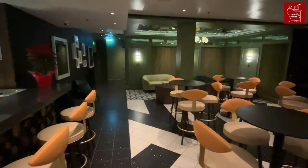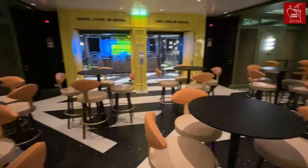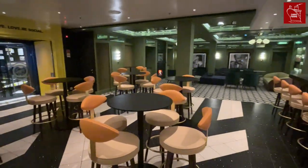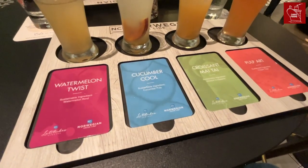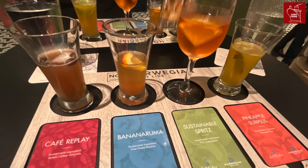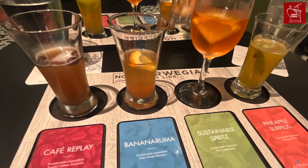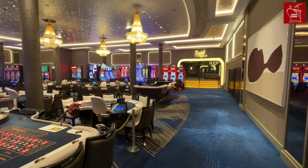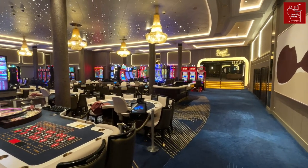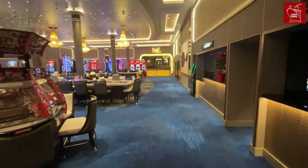The Social has a bar area, and it was here that we sampled the Sail and Sustain cocktail menu, which are made using produce that would have otherwise ended up being discarded, such as overripe fruit and pastries that weren't pretty enough. The cocktail menu was interesting, and there were a few options there that I would consider ordering again, especially the Cafe Replay, which uses coffee grinds from the various cafes aboard the ship. With the casino being situated just after the Social, getting a drink is easy. There are bar staff walking around to offer you a drink if you're keen to play.